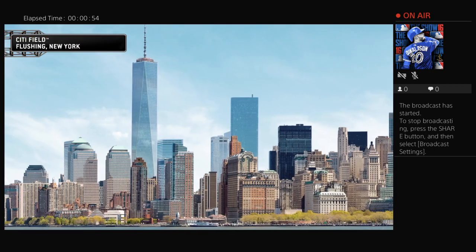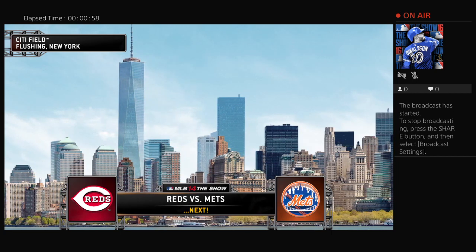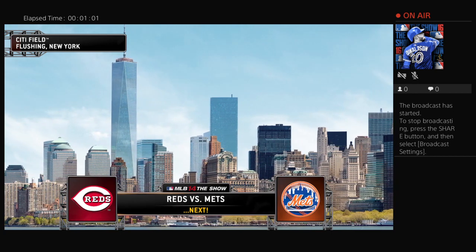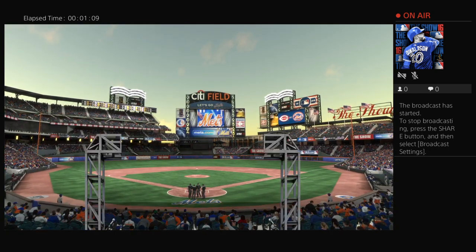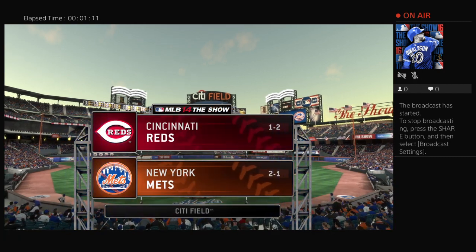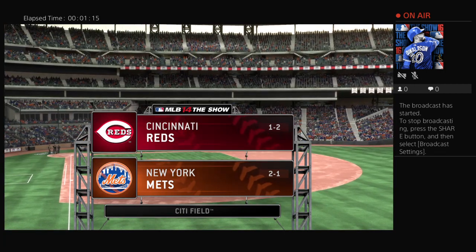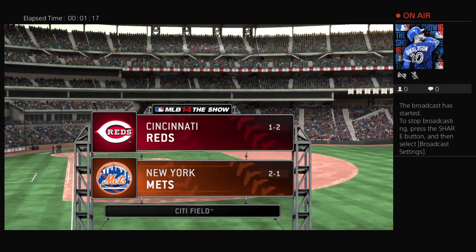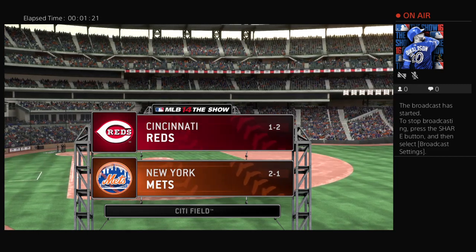A skyline there of lower Manhattan on a gorgeous day for baseball at Citi Field. It's the Reds and the Mets, and it's next on the show. Now from just outside the core of the Big Apple, MLB The Show has baseball from Citi Field in Flushing. Tonight, the first of this three-game weekend series between the Cincinnati Reds and the New York Mets.